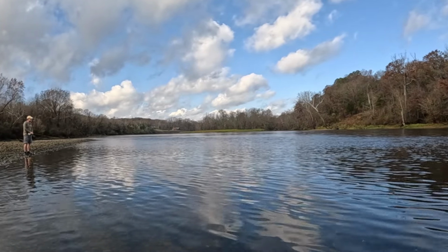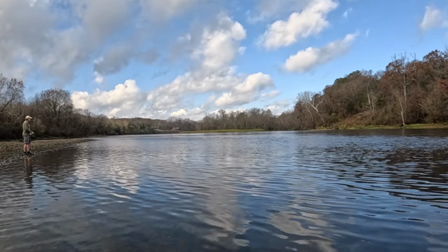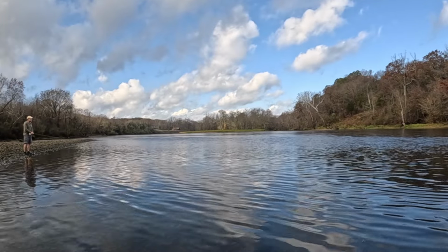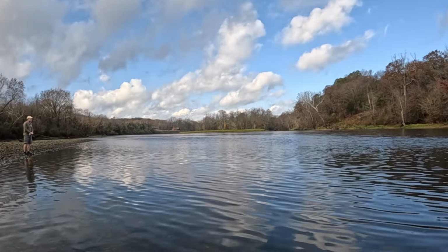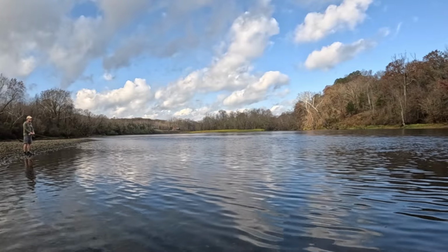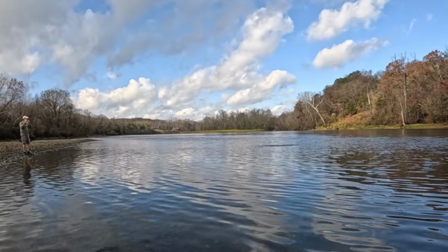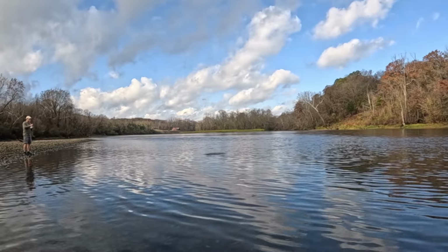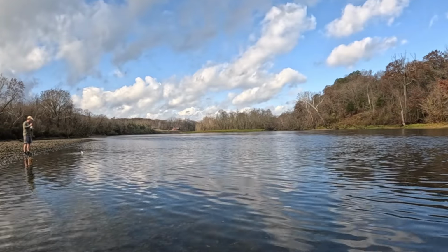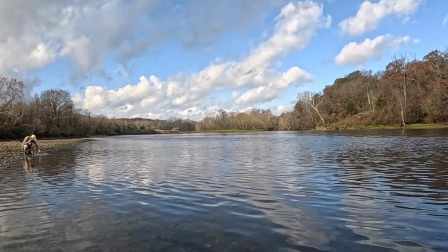Every time I throw out, I'll throw out. Now, where was that? I heard that. That was a good take. Huh. Oh, yeah. The little one. Got to be bigger rainbows out there. I'm pretty sure if I got some waders and got out there in a little faster water, I'd do a little better. This dude's about 6 inches long, or yeah, less.